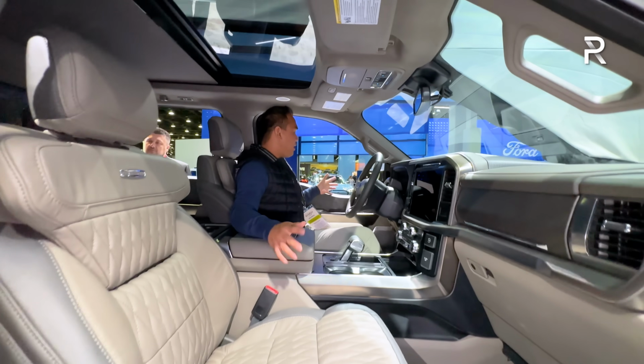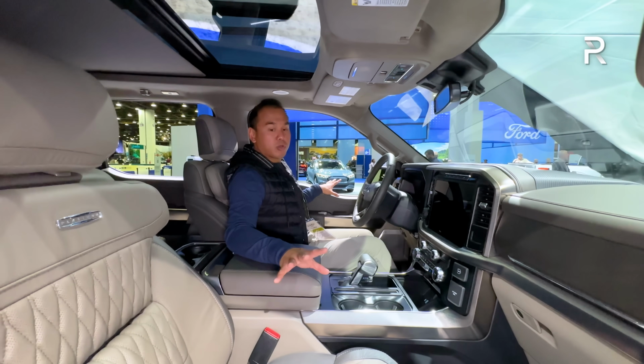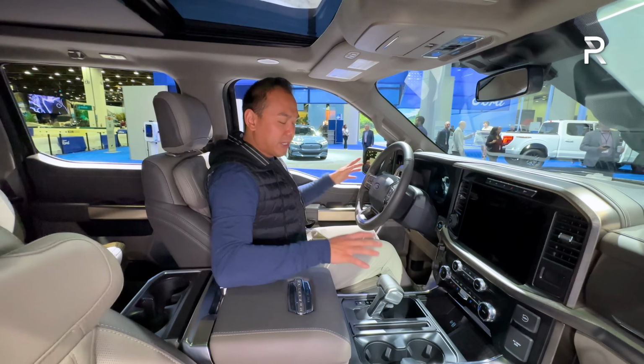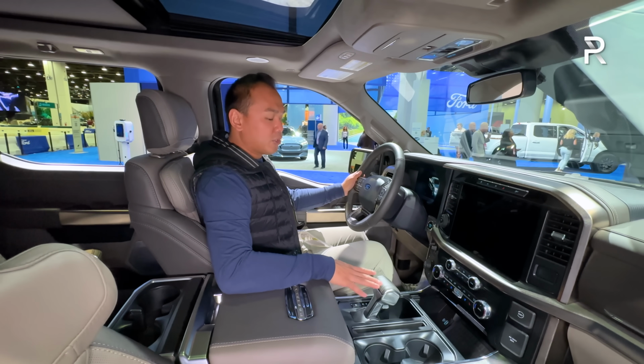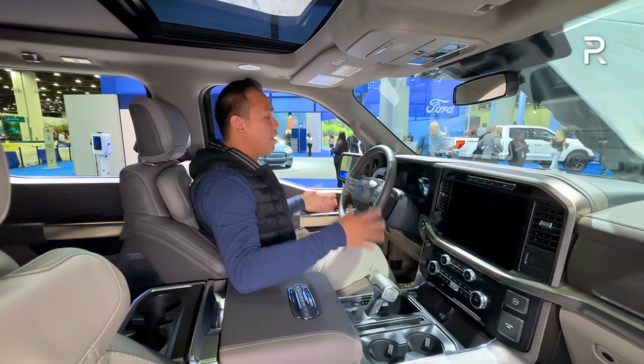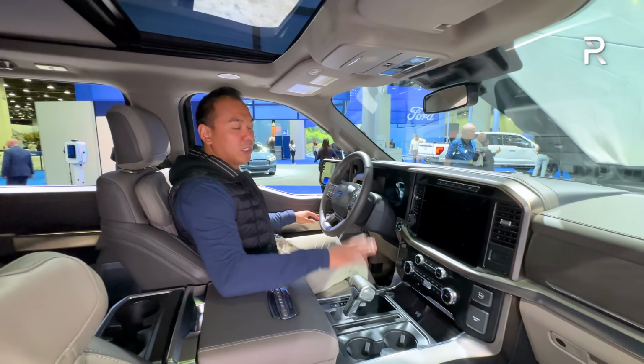And overall, you can see the Platinum, I really like this smoked truffle. That's what they call this interior. It's smoked truffle. In person, it definitely has a taupe brown color to it, along with the contrast copper stitching. It looks very upscale, very premium. The dashboard, however, as you can see, looks pretty much the same.